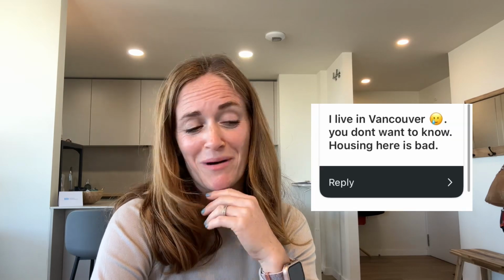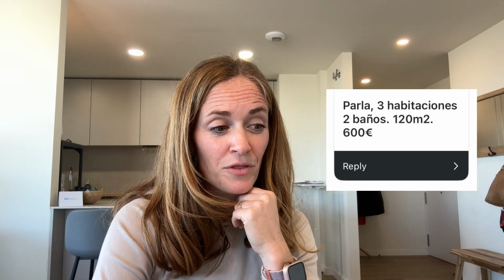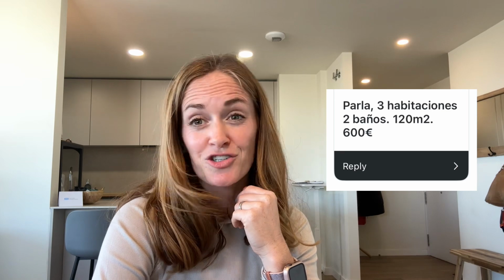Okay, this person is in Pacifico for 1,200, 2 bedrooms, around 60 square meters. And someone said, I live in Vancouver, and you don't want to know, it's so bad here. Okay, 875 euros in the coastal town outside of Bilbao, 3 bedrooms. Parla, 3 beds, 2 bath, 120 square meters, which is pretty big for 600. So really good one on that.